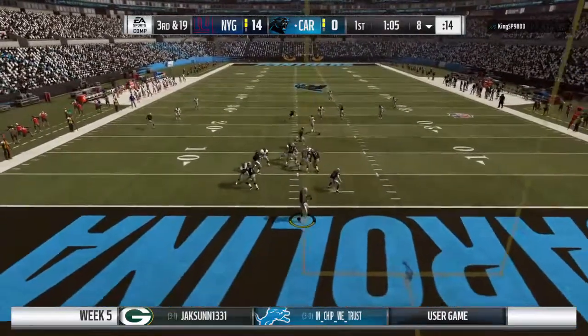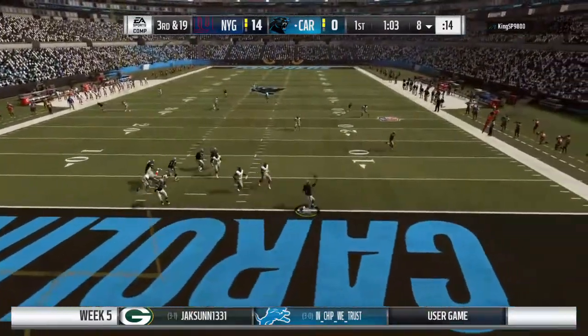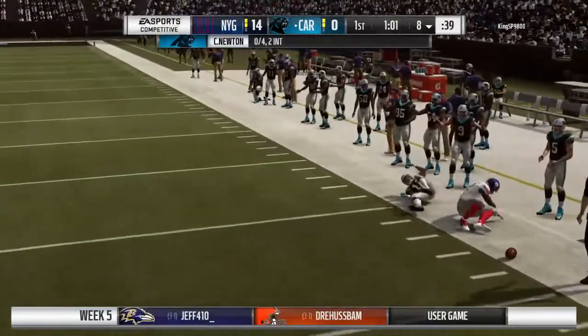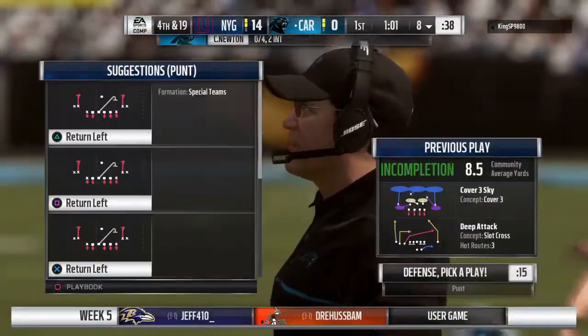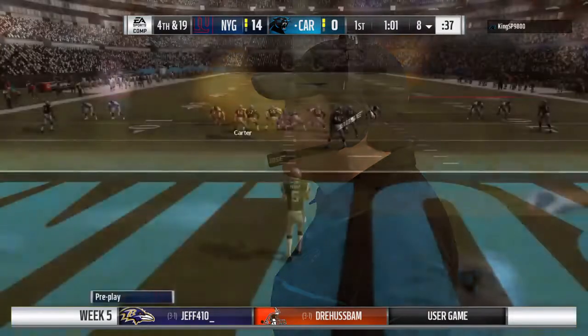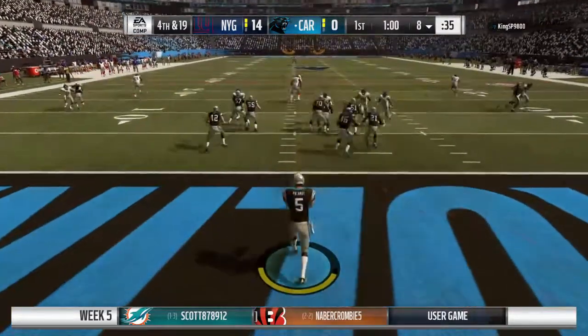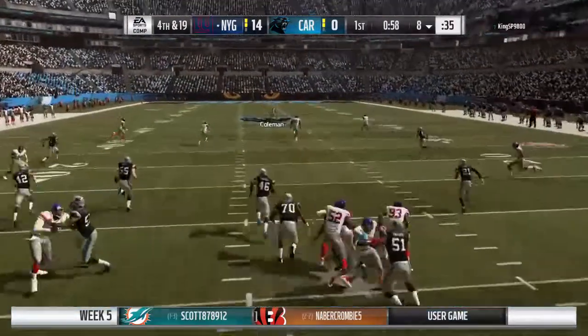No run call here. They'll look to throw instead. Flushed to his right, and that is incomplete. That makes him now 0 for 2 here in the first quarter on 3rd down conversions. And now they'll look to their defense because they need them to step up so they don't fall further behind during the early going.